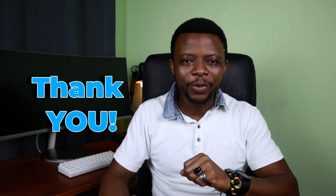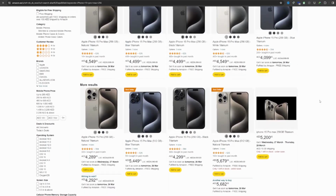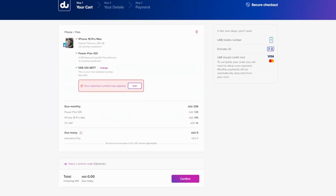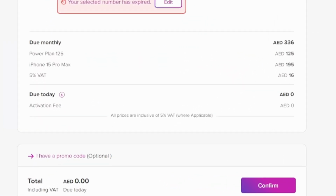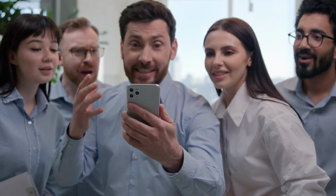The difference is that on sites like Amazon UAE, even though you have to pay the full amount upfront, you'll be getting an iPhone that is factory unlocked and that you can use in any part of the world. Meanwhile, when you buy this same device on an installment plan from Du, you don't even need to pay anything upfront. You just sign the contract, grab the phone, and you're done.